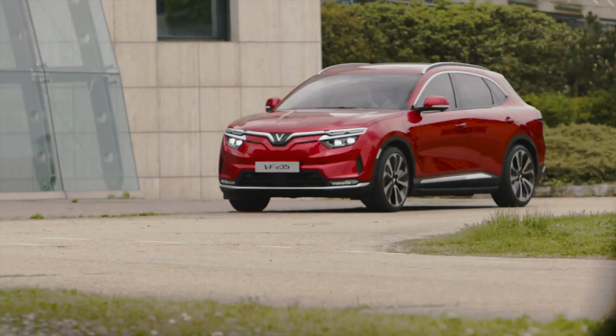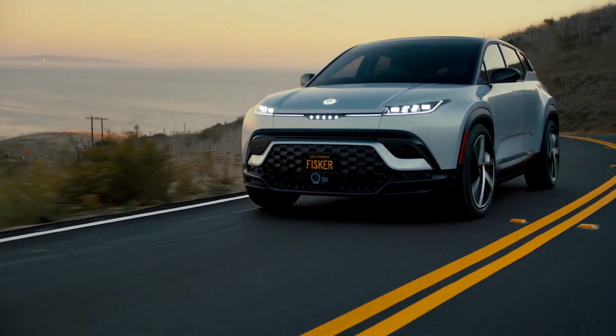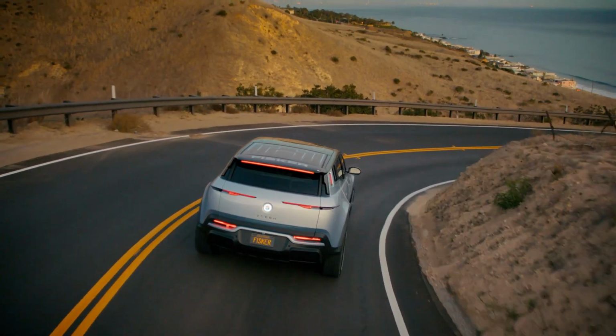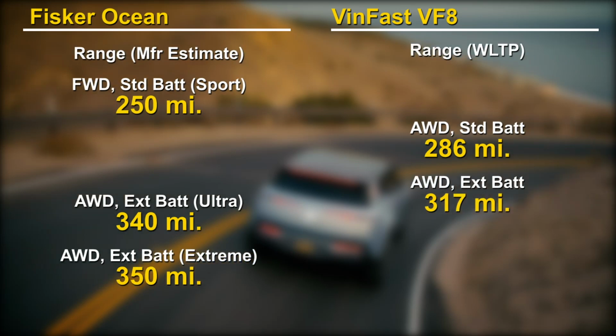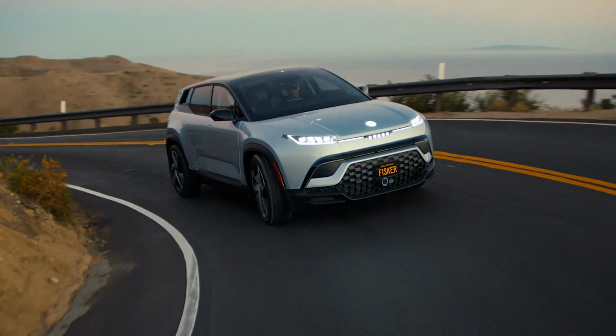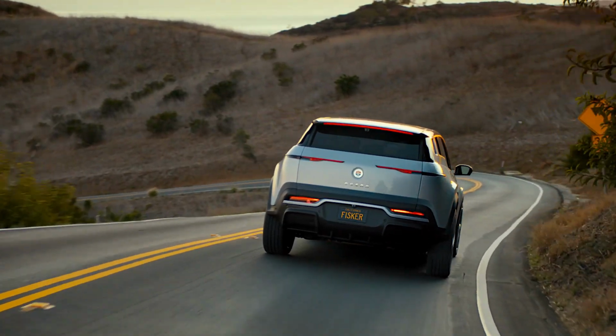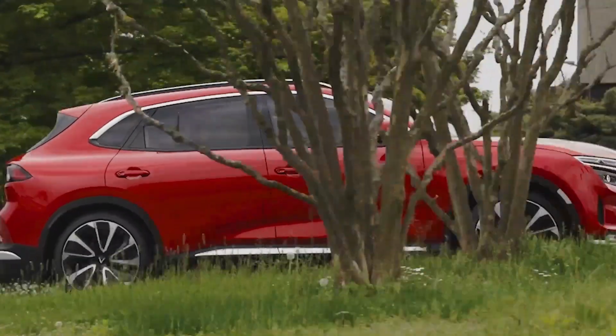The VinFast comes in only one drivetrain, but it does have two battery sizes. Similarly, the Ocean comes in two battery sizes also. Here are the range numbers, but keep in mind that for the Ocean, these are manufacturer estimates, whereas for the VF8, these are WLTP estimates. We'll have to wait until we can get similar test cycle estimates to get a more apples-to-apples comparison. We don't have official peak charge power capacities for either car at this time, but it appears that the Ocean may deliver 250 kilowatts. We have towing capacities for the Ocean, but no information for the VF8 yet.